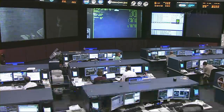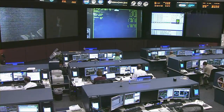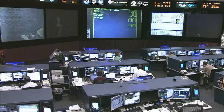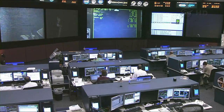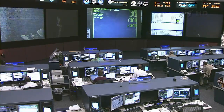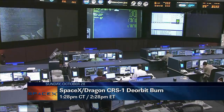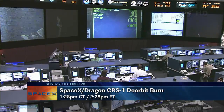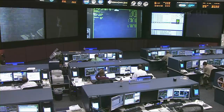All of its departure burns have been completed, taking it away from the orbiting complex, so it is rapidly increasing the distance between itself and the space station as we speak. The next major milestone for Dragon will be an apogee burn that will reduce the highest point of its orbit. That'll take place at approximately 9:22 a.m. Central Time. And then its deorbit burn is at 1:28 p.m. Central Time, 2:28 p.m. Eastern Time. Again, that'll be a 10-minute and 40-second burn that will lower the lowest point of Dragon's orbit to dip it back into the atmosphere and begin the process of coming home.